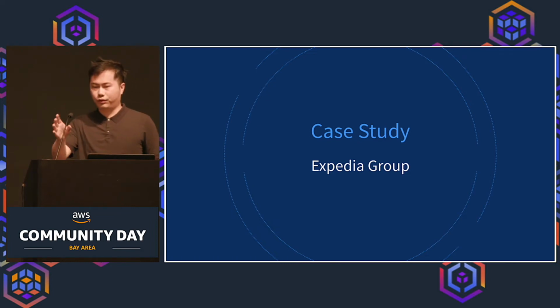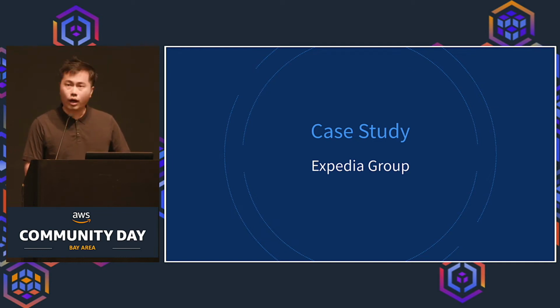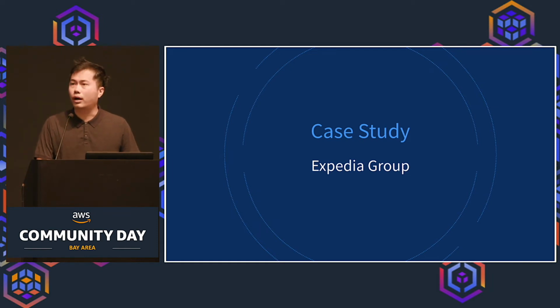Yeah, thank you, Bing, for giving the very general introduction of Alluxio, what we are doing. And in the following session, I will go through the specific use cases with the Expedia Group on S3 and also on EC2.